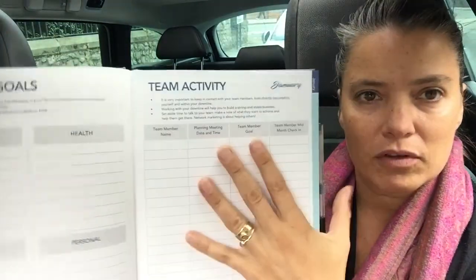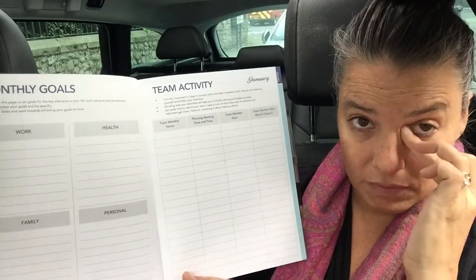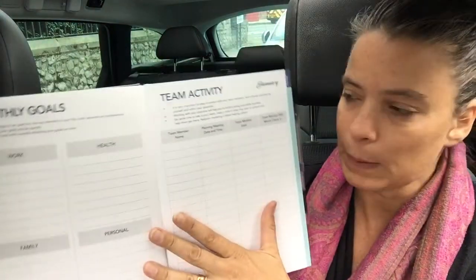So then we move on to a page on team activity. I'm sorry if this is all flipped in reverse. I might be able to fix that later once I've uploaded it, but we'll see. So this is where you can write a list of plans you want to make. So I started it for September, but I'll leave it blank now so I don't have names on here.